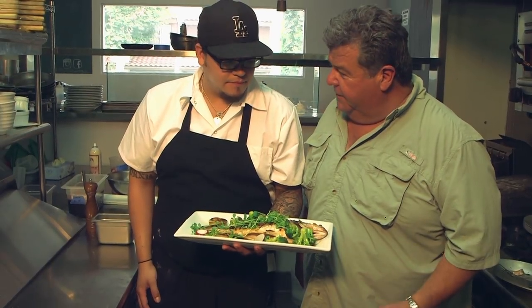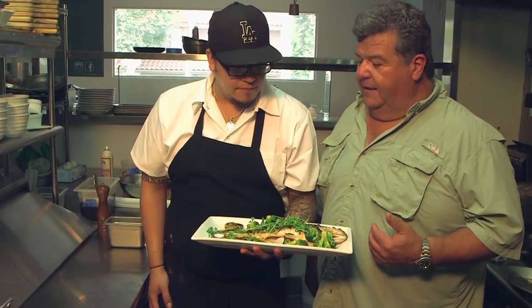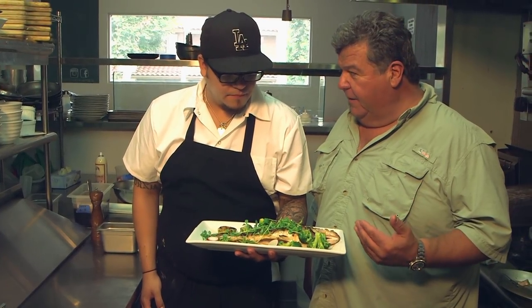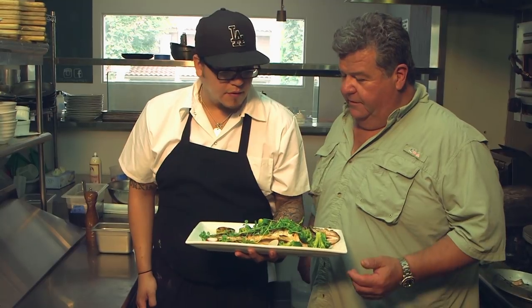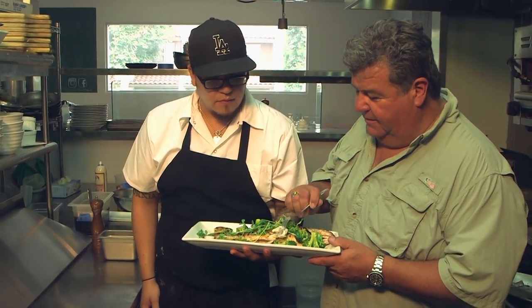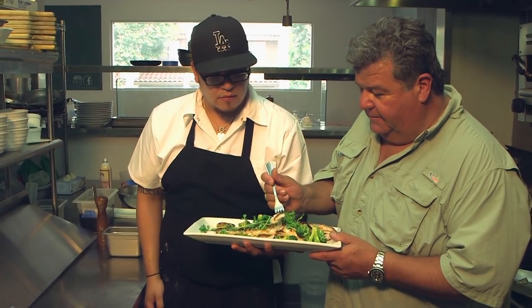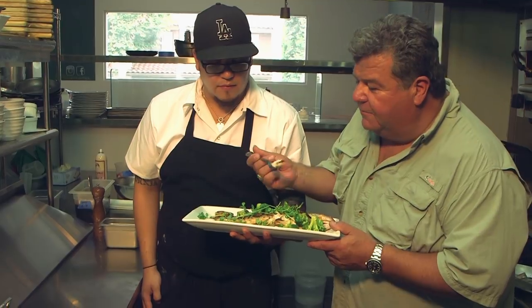This looks really good, Julio. So this is a European sea bass. Yes. And again, you said you could do this with halibut, red snapper, any of that lighter type of fish? You could do it with any of those fishes. Cool. Well, I've got to take a little piece of this. Oh, look how white that meat is. A little bit of your sauce.